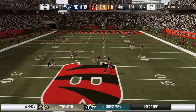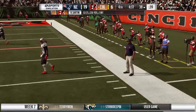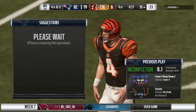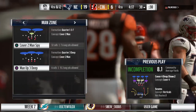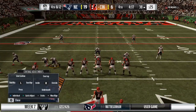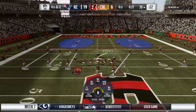Yeah, he needs better protection, that's for sure. Escaping the pressure right. And incomplete. He had nowhere to throw, so he just tossed it away. But that brings up 4th. And they're indeed going to go for it here on 4th down. So trailing here in the last quarter. Let's see how this plays out.